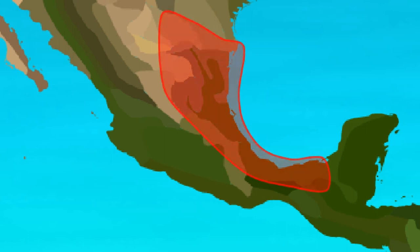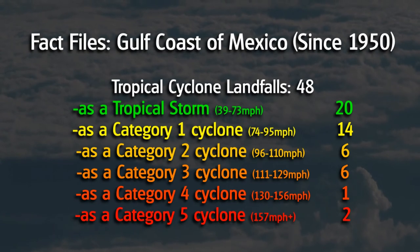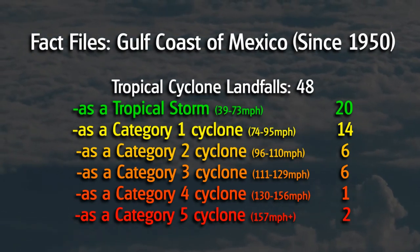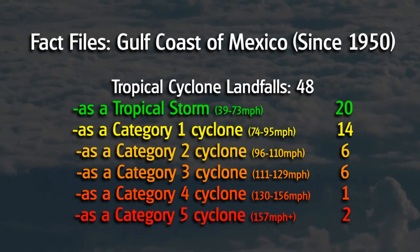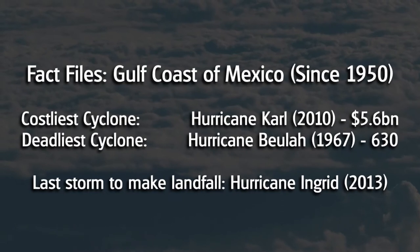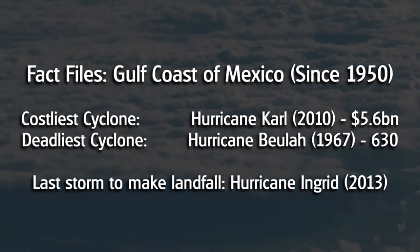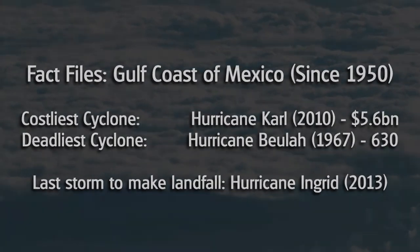48 cyclones have made landfall in this region since 1950, 20 of them making landfall as a tropical storm, 14 Category 1 hurricanes, 6 Category 2 storms, 6 Category 3 hurricanes, 1 Category 4 storm and 2 powerful Category 5 hurricanes. The costliest cyclone to make landfall was Hurricane Carl in 2010, causing $5.6 billion in damages, and the deadliest storm was Hurricane Beulah in 1967, causing 630 fatalities. The last storm to make landfall here was Hurricane Ingrid this year.